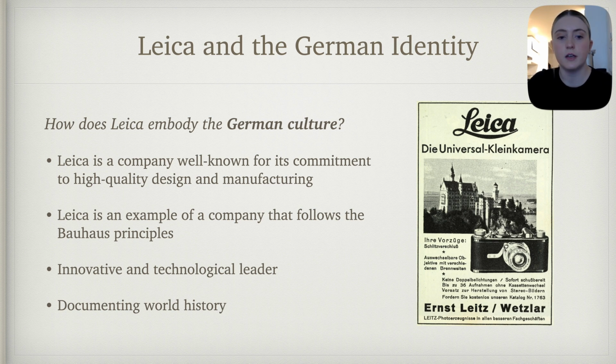Thirdly, Leica over the years has made advancements and innovations in their product, keeping them at a competitive level for the industry. Lastly, I'll touch on how the Leica brand was able to document not only many of Germany's historical moments over the years, but history worldwide.